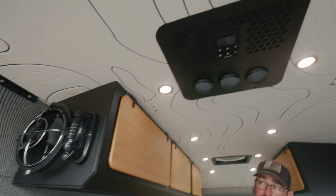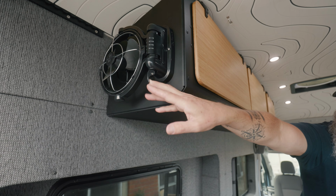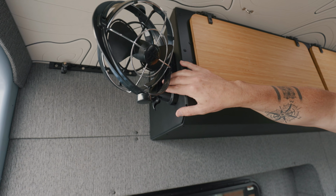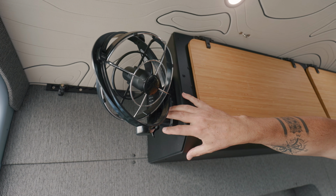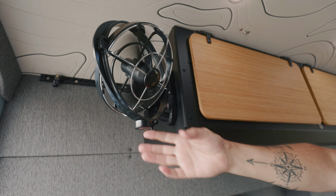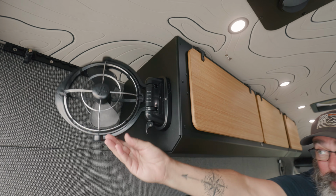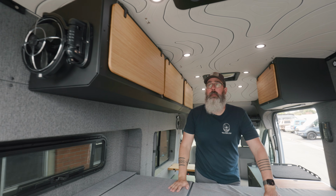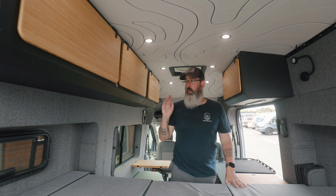And then last but not least is our Sirocco fan. This little guy pulls down, you can pivot, you can point it wherever you want. It's got 3 different speeds, low, medium, and high. Pretty cool little fan in my opinion. Turns back off. Tuck it up out of the way when you're done. I use that thing at night all the time. It's really great just for some air movement and that white noise.